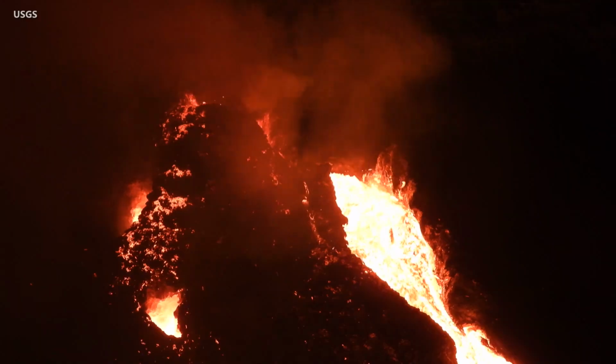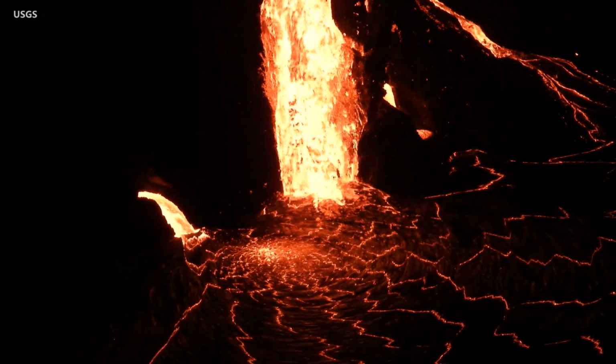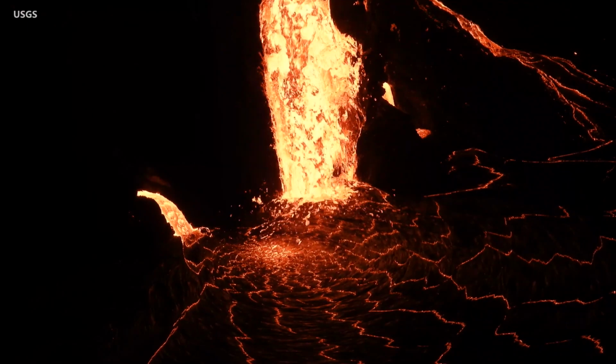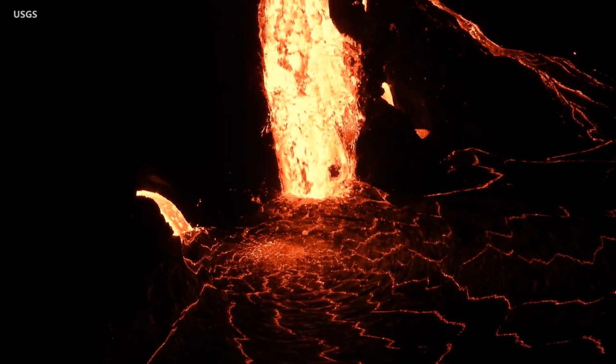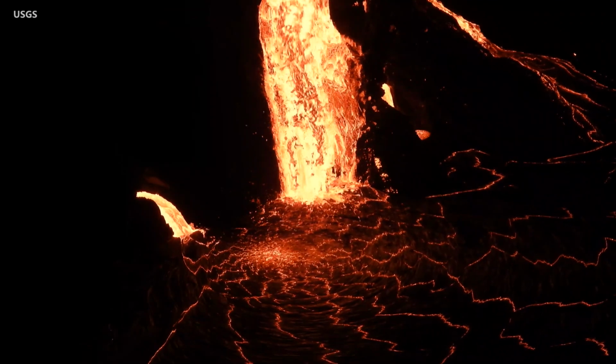This was how the vent appeared two nights ago, when Strombolian bursts and lava cascades were recorded during the night. Lava was plunging into the lava lake at multiple locations from as high as 130 feet.